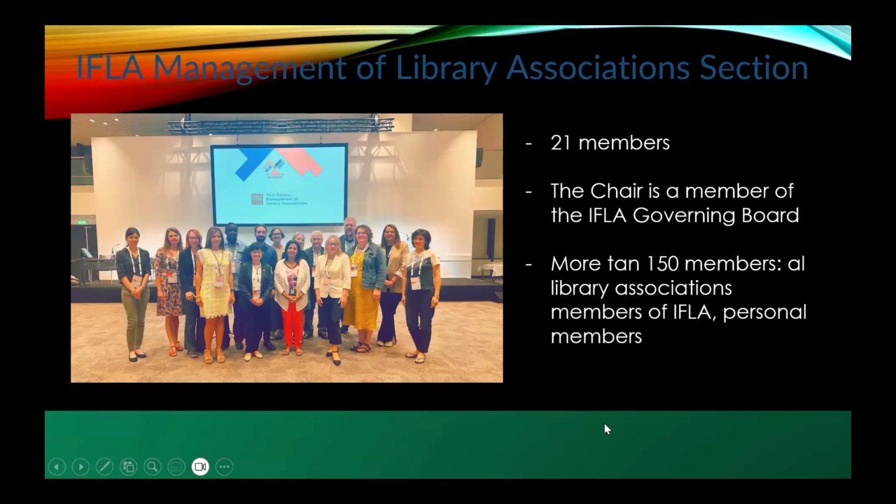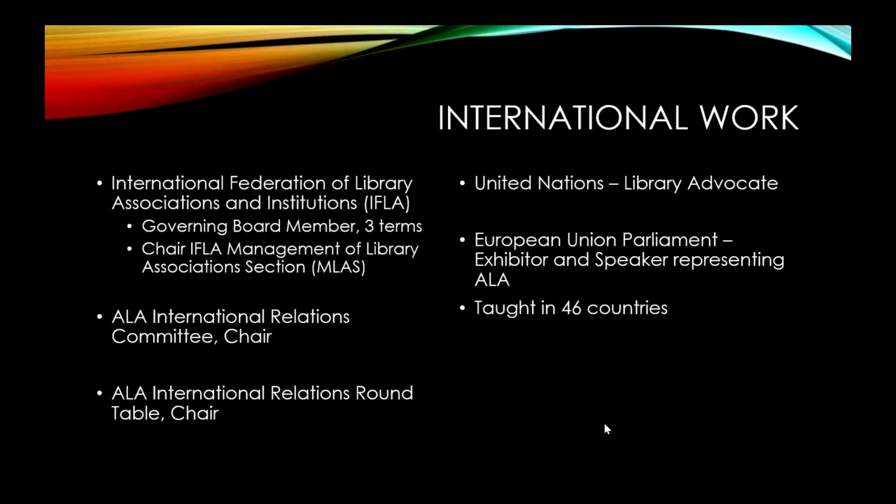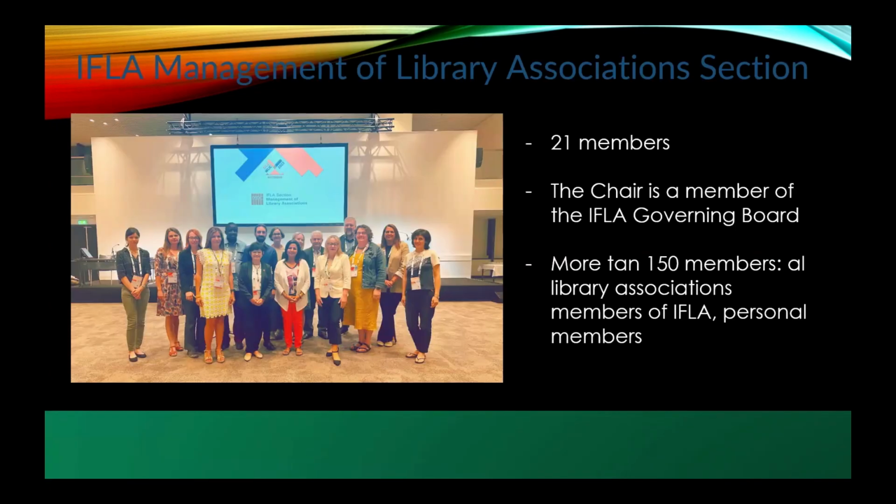All right. So this is what I mentioned earlier, some of the international work that I've done. And if you're going to have the presentation, then you can come back to this. Let me know if they don't move. Okay, so this is the Management of Library Association section. And this is part of our members. And this was in Rotterdam during our meeting in 2023. IFLA didn't have a Congress this year, and so we didn't meet in person.